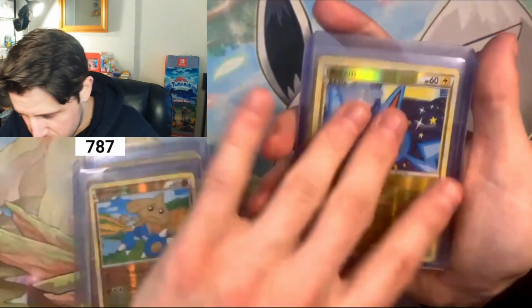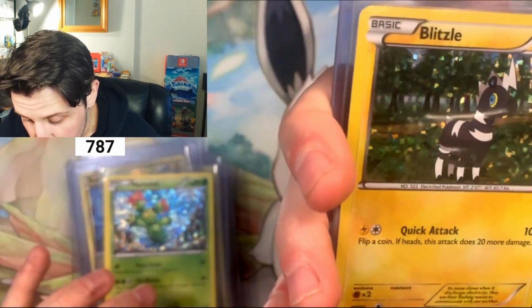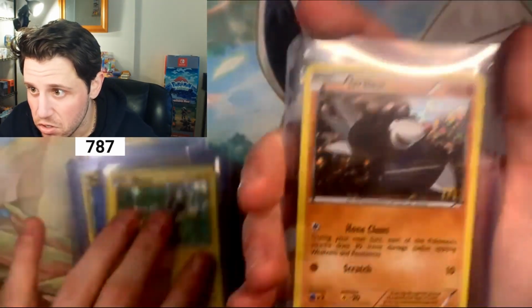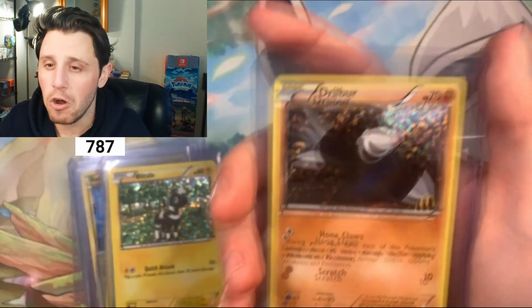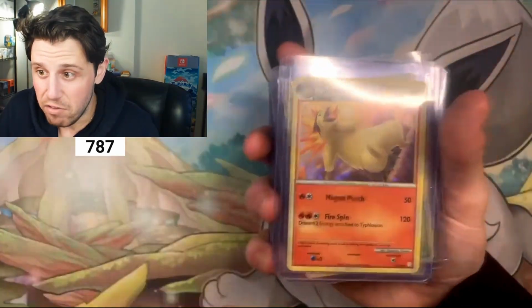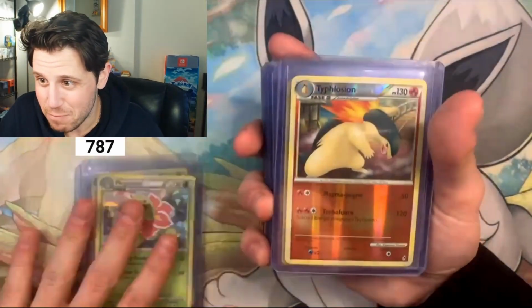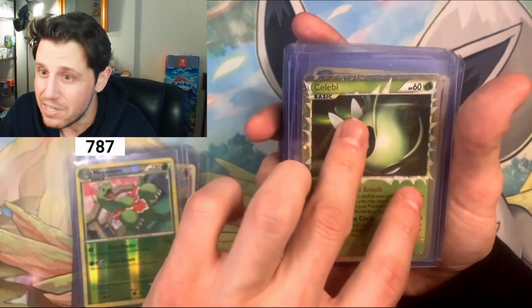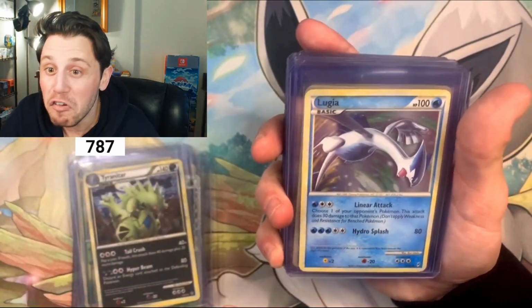Nidoking Reverse, a bunch of reverses here. And a couple McDonald's promos from 2011. Damn, that's crazy. We got a Blitzle and a Drillbur, baby. We got the McDonald's stamp. Let's go, baby. We have the Cracked Ice Typhlosion, Cracked Ice Meganium, Cracked Ice Meganium, Typhlosion Reverse from Call of Legends, Meganium, a Celebi Prime, Tyranitar, a Lugia Holo from Call of Legends.